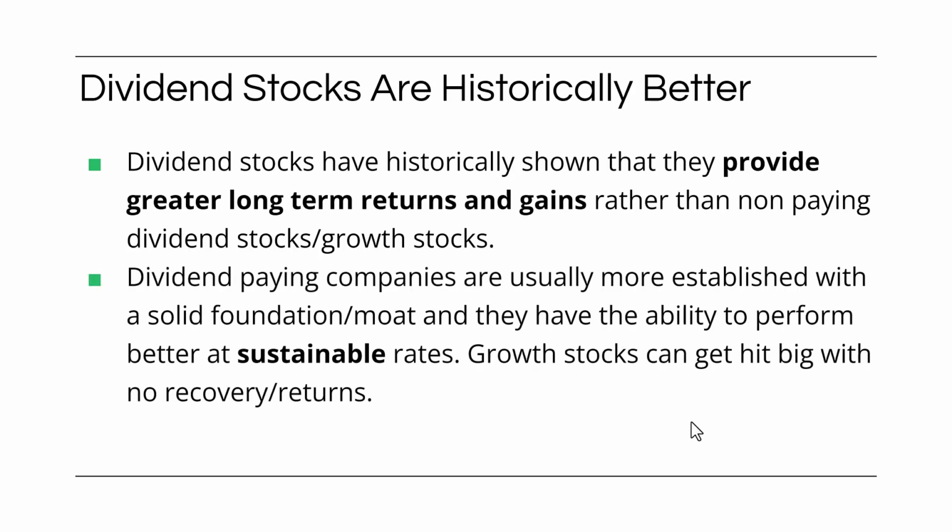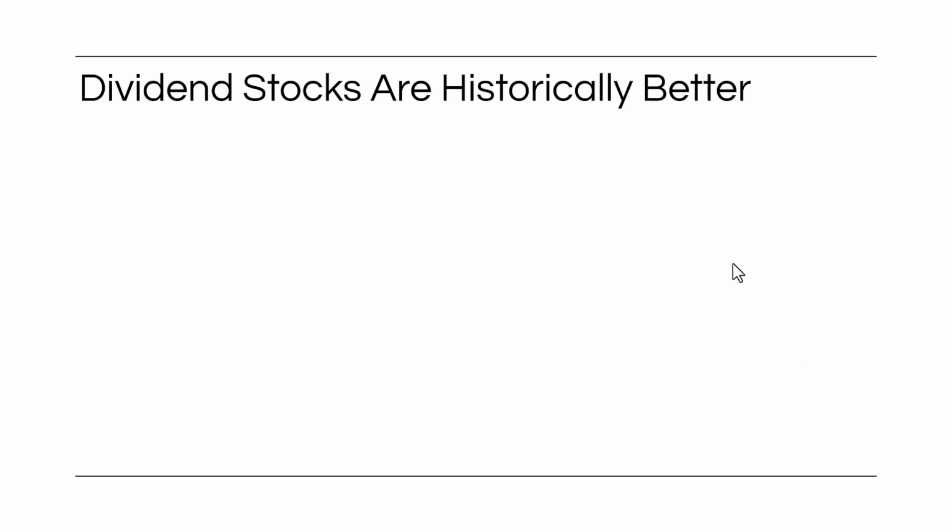Dividend-paying companies are usually more established. They have a solid foundation, maybe a moat in their industry, and they have the ability to perform better at sustainable rates. Growth stocks are often very new. They might not have the most profits. Their cash flows might be negative. They can get hit really big and then have no chance of any recovery or providing investors any returns at all. And then let's show you these images real quick.